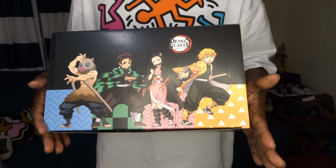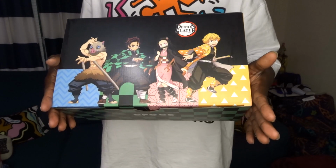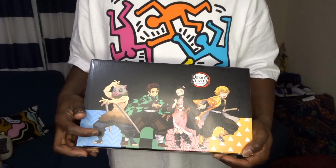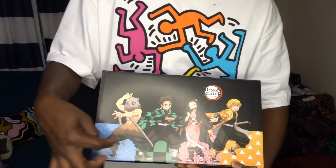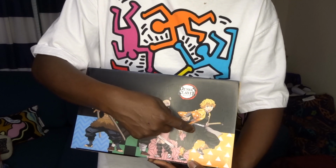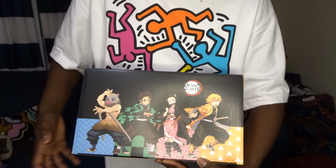They went on sale, I want to say about two and a half weeks ago. I wasn't able to get his initially, so I had to find him from somewhere else. But the place that I found him from also had Zenitsu, so it worked out. Crocs initially had these three, but they didn't have Zenitsu, so apparently Zenitsu was exclusive to Foot Locker. Let's go ahead and jump in.